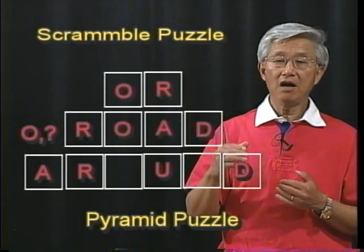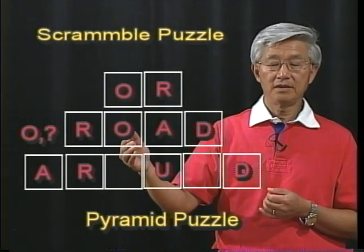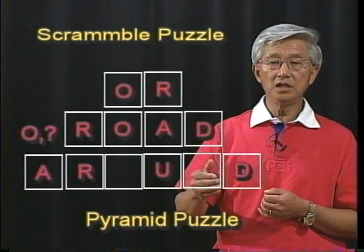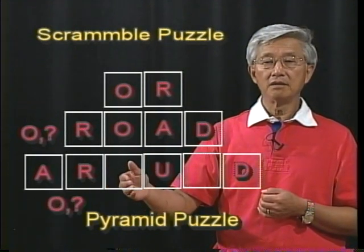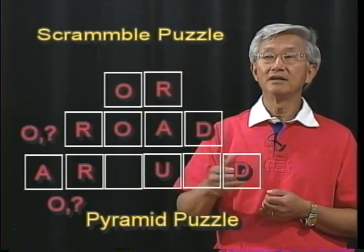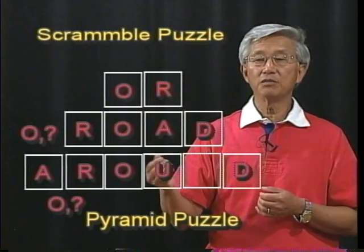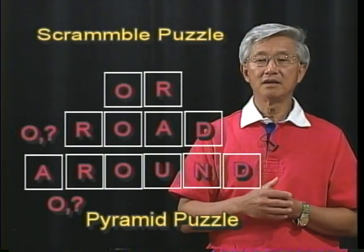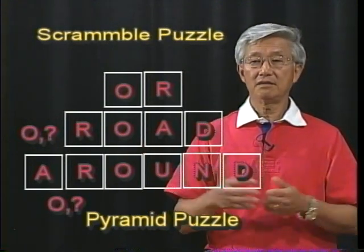If we solve that, now comes the last row. You have to have an O, right? What's the letter missing? And where do you put the O? You put it over here, U-O-D. Doesn't seem to be right. Let's put it over here, A-R-O-U. What would be the missing letter here then? Ah, I know the answer, and probably you knew the answer before I did. If we make it an N, is that a word? Around, okay? Road, around is the answer.